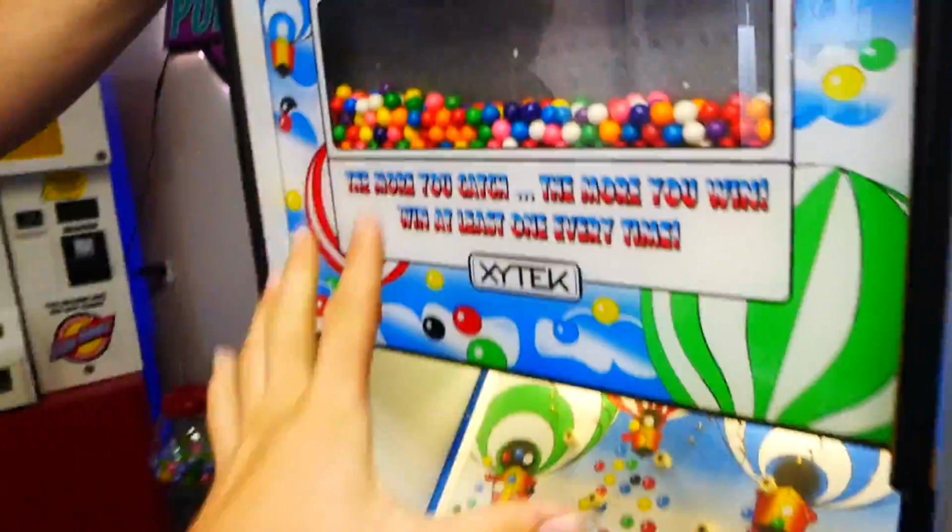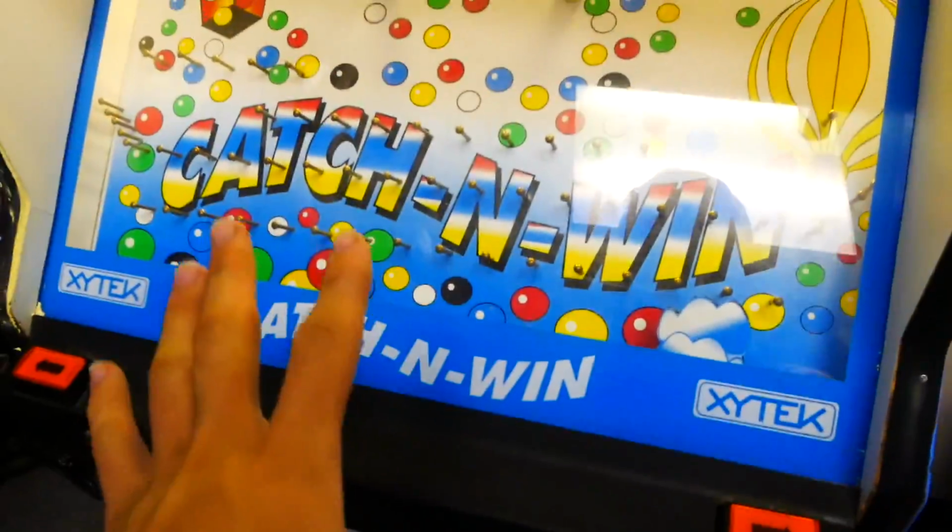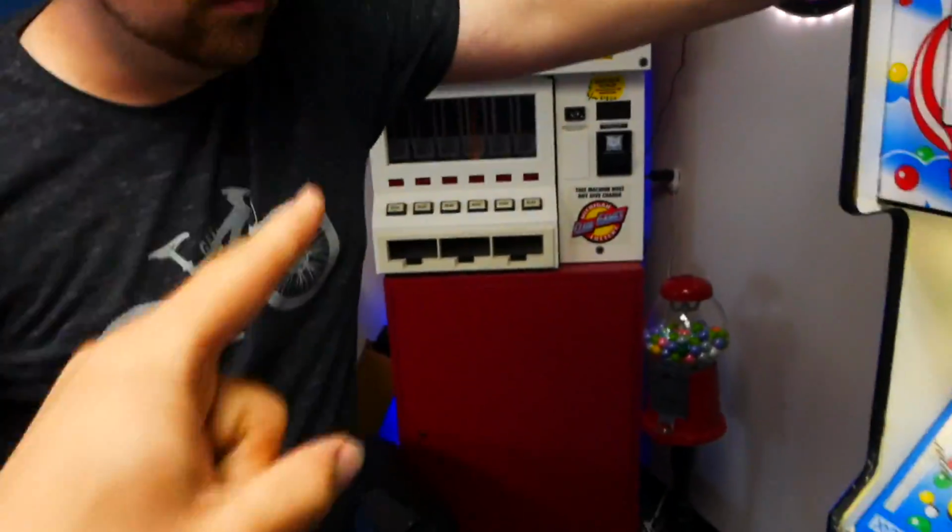Check this out. Guys, this is the coolest gumball machine known to mankind. Trevor got it for $30 because he's cool, man. What we're going to do, guys, is a test run. I'm going to show you how it works, and then we're going to do a competition. Yep. We're each going to go.